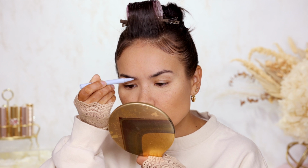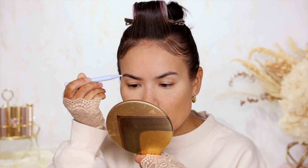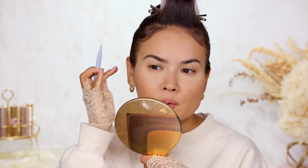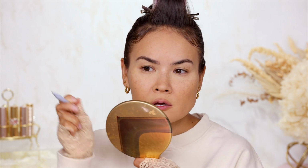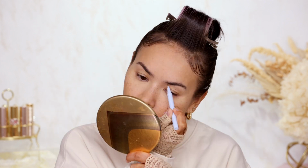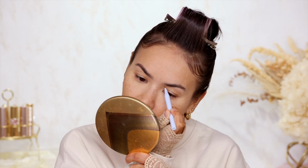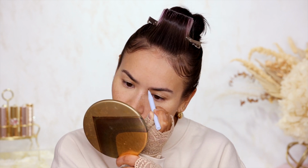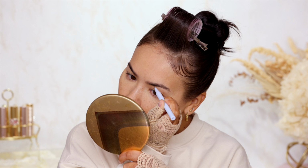As you can see, I'm still doing the very groomed laminated brow technique, but I'm not pushing my brows all the way up. In fact, I'm trying to keep them a little bit more contained and more true to their natural shape. So I'm not really thickening it. I'm just keeping it clean. I guess you can consider me as someone who follows the brow trends, although not all of them.